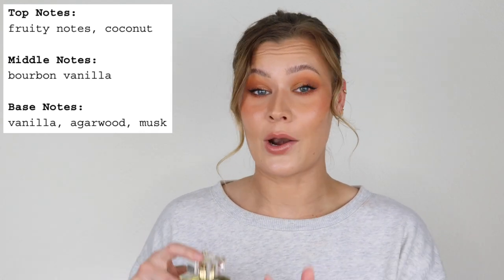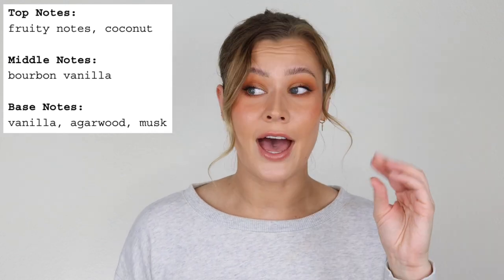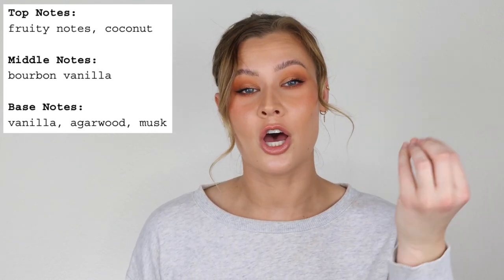In the dry down, about a half hour in, that's where it starts getting more similar to the original. That opening experience I was talking about tones down, but I never completely lose it. It becomes more creamy. I get a powdery dried coconut. The vanilla amps up. Now the sillage you are experiencing in the air when you wear Juliana's perfume version versus the original on separate days, they're very, very similar.